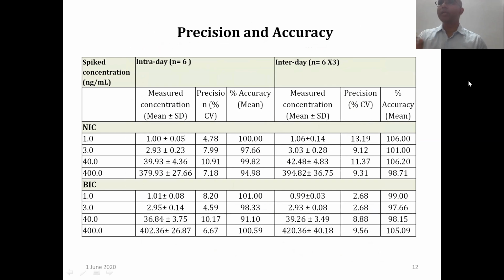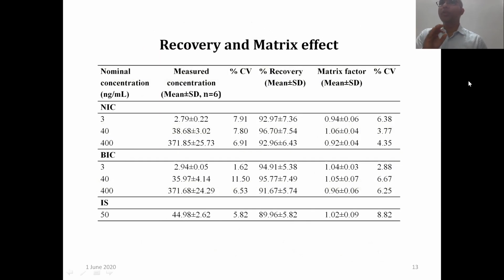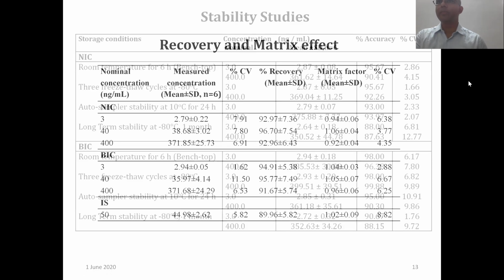Both intraday and interday studies were carried out. We got an excellent recovery and no matrix effect was observed. We got a recovery of 92 to 97% for the niclosamide and 91 to 95% for the bicalutamide and 90% for the internal standard. And the matrix factor was found to be within limits.